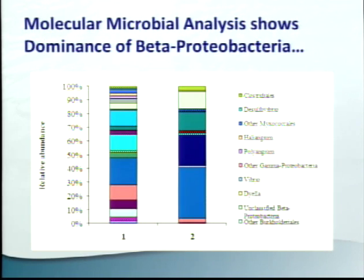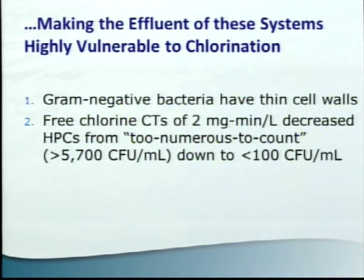In these studies, we found that the vast majority of the bacteria are from the beta subgroup of the proteobacteria, and that's important because they're all gram-negative. These bacteria have very thin cell walls and can be inactivated very, very easily. We did the CT, or disinfection tests, with free chlorine, and CTs as low as 2 milligram-minutes per liter decreased the HPCs coming out of the system, which were greater than 5,700 CFU per mL, down to less than 100 CFU per mL.